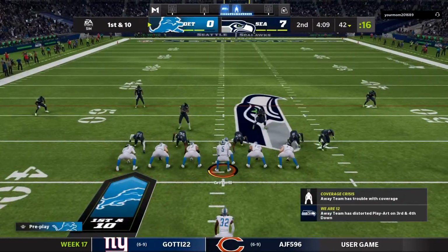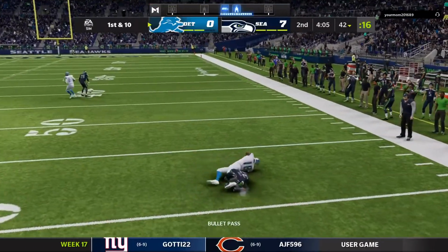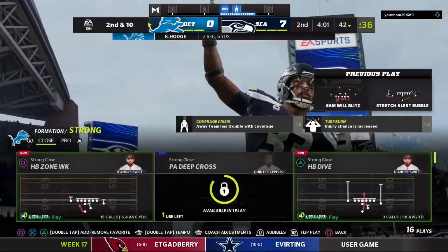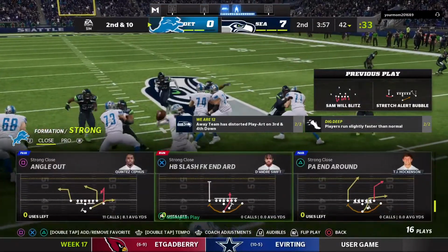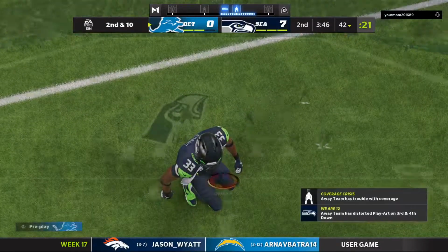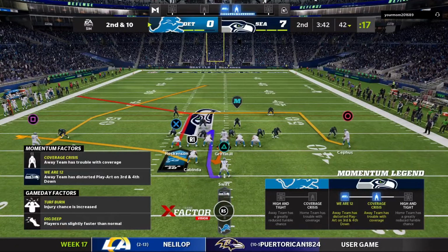Here's another 1st and 10. They'll get this into the hands of Hodge. No gain there on the completion. 2nd and 10. Well, that was a simple throw and catch, but even with that completion, 0 yards gained, so they're behind schedule on down and distance. I think they were hoping to get it to him. He could make a man or 2 miss, but that window closed quickly. Here's 2nd and 10.